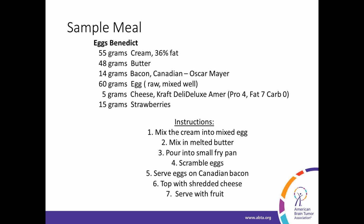So you can see this diet has about 65 grams of cream, 36% fat, 48 grams of butter, 14 grams of Canadian bacon, and we note the brand so that they can make sure that you have the correct nutrient analysis of the food. 16 grams of eggs that's raw and mixed well, 5 grams of Kraft Deluxe Deli American cheese, and 15 grams of strawberries.